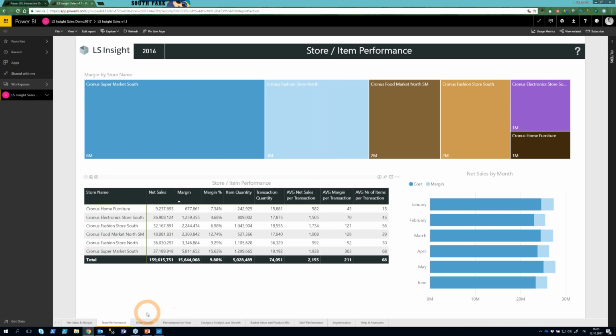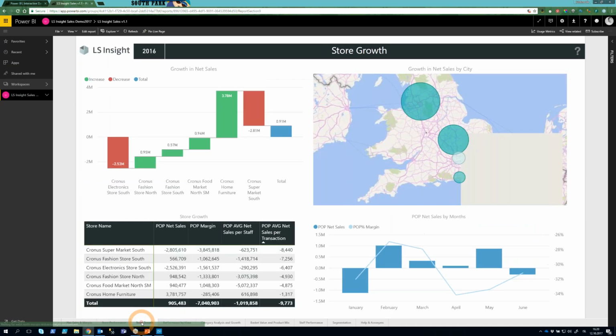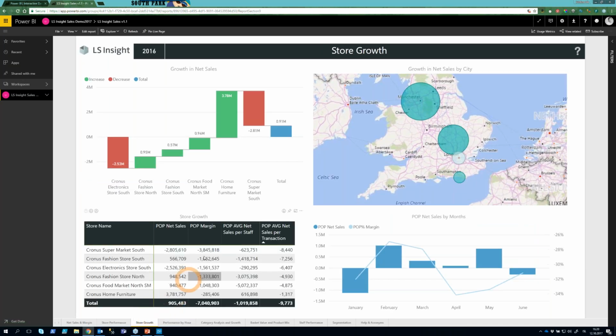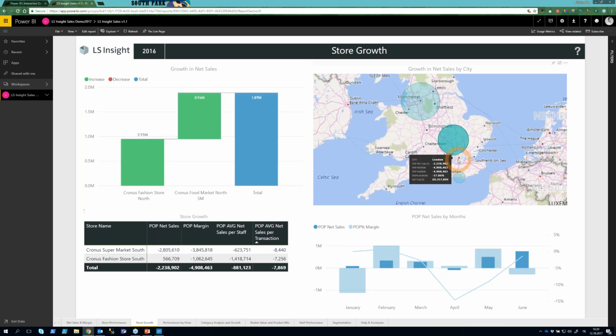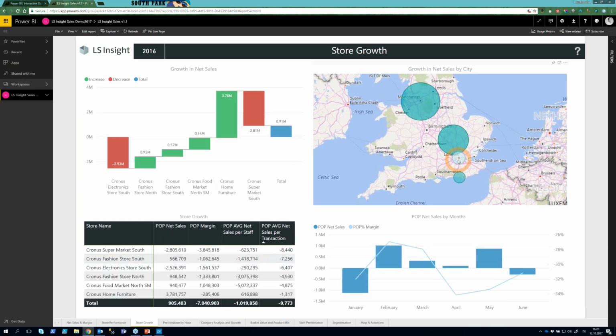Okay, so then you have a page called Store Growth. Here you have store growth, showing the growth by store, location, or period. Each page is highly interactive. So if you click on any visual, other visuals will react immediately.